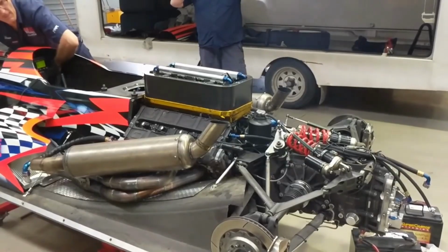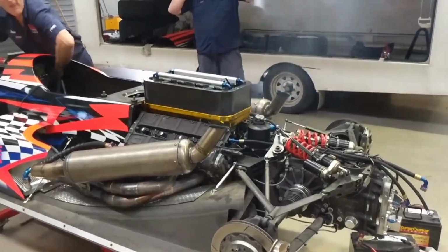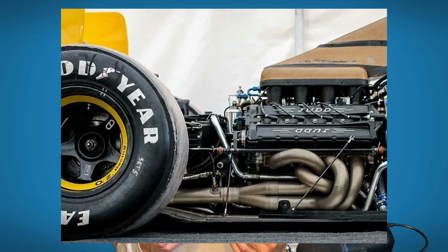Now, aware that it had the worst engine and car on the grid, Vito would eventually ditch Racci's radical W12 design late in the season in favor of a more conventional but still underpowered Judd V8. And at the 14th round of the season in Portugal, the team had hoped for a step forward with its new engine. Except that the engine didn't even fit in the car.